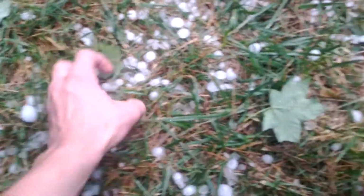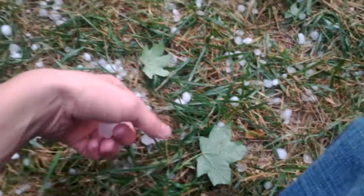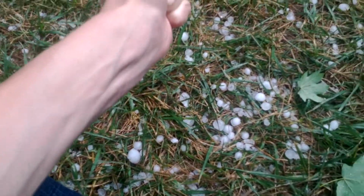Finally. It's getting annoying. But we have snow in our front yard now. See any damage on any of the houses. Here's a nice little build up of all of it.